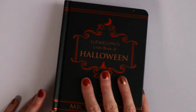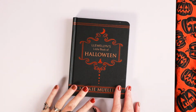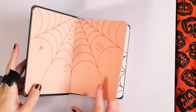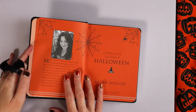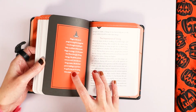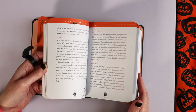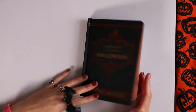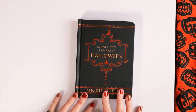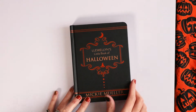Then I have the first of my two Llewellyn books. Let me zoom out again. This is the Llewellyn's Little Book of Halloween by Mickey Mueller. I hope I pronounced that right. And yeah, it has also got some art throughout, picture of the author, and it has quotes, which you can just skip because they're in there anyway. But yeah, it's mainly the author's journey through Halloween and so on. Yeah, it's not my favorite book about Halloween. Let me put it that way.